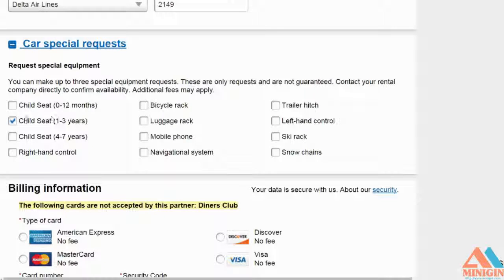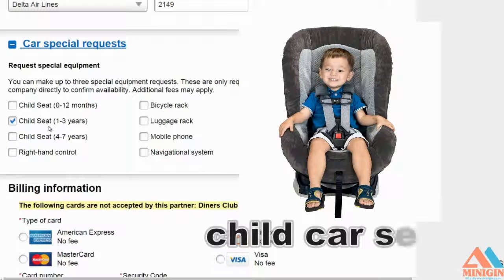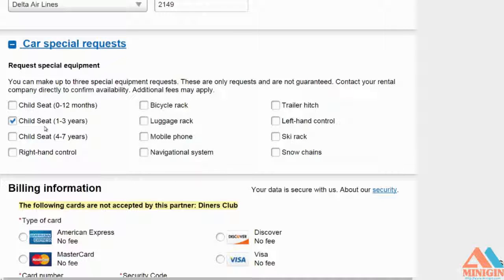Well, for little children, they have special seats that have their own seat belts that strap the child in so the child cannot get out and they stay in that seat. These special child seats are required by law for all children to sit in, again, unless you're on public transportation, like in a taxi or on a bus, then you wouldn't need them. But if you're renting a car, you do need to have a child seat for children.